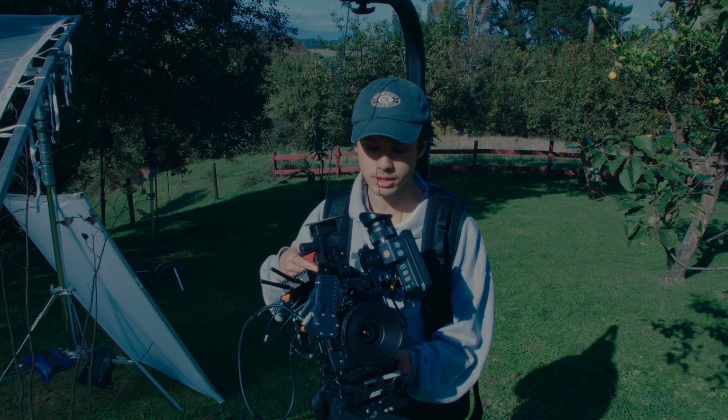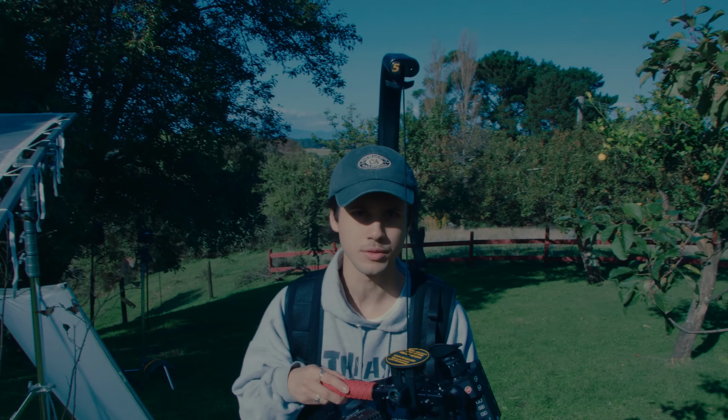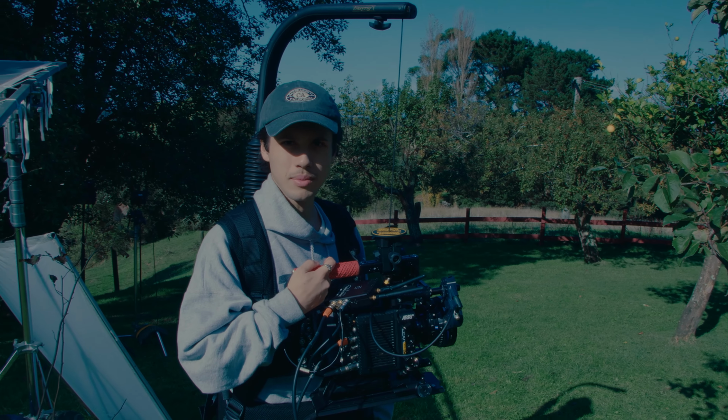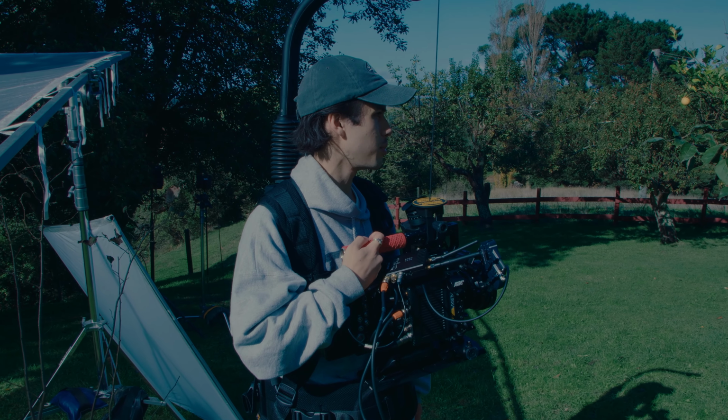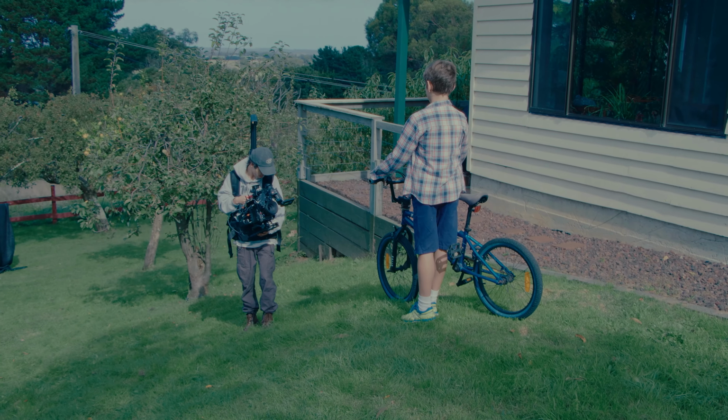So I'm parked up in the Easyrig now. I've got the camera here. We've set up a 12 by 12 diffusion for the sun. We're pretty much shooting the whole scene here. We'll be here till about 4 something, so it's good. We're all staying in the same spot. I'm keen, this feels good, and let's get it done.